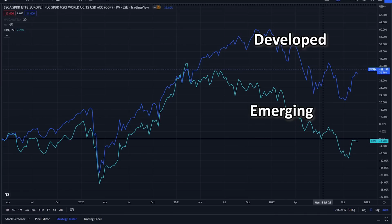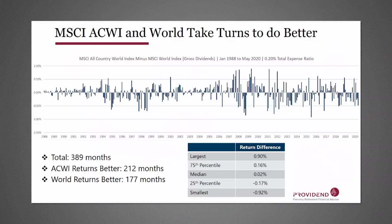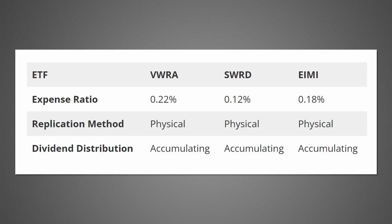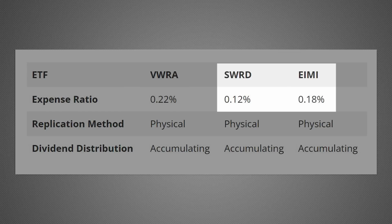However, just take note, even though in recent times the developed market has outperformed emerging markets, according to Investment Moats, he found that there are times where the emerging market has been able to outperform the developed market. So we shouldn't just ignore the emerging markets altogether. Because of that, Firepath Lion plans to keep around 10% of the emerging market in his portfolio. Another benefit of splitting VWRA into 2 funds is that both SWRD and EIMI have a lower expense ratio, hence letting you save on some fees.